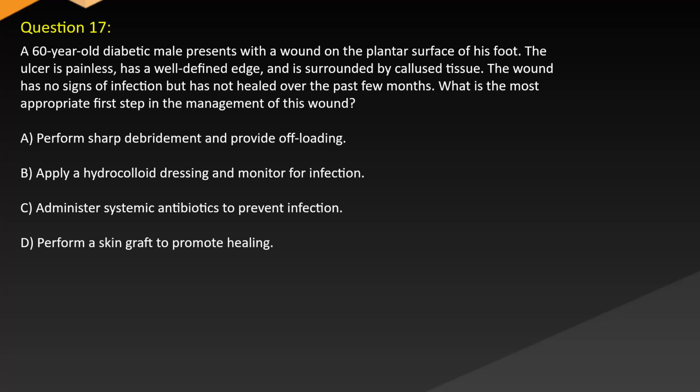A. Perform sharp debridement and provide offloading. B. Apply a hydrocolloid dressing and monitor for infection. C. Administer systemic antibiotics to prevent infection. D. Perform a skin graft to promote healing.